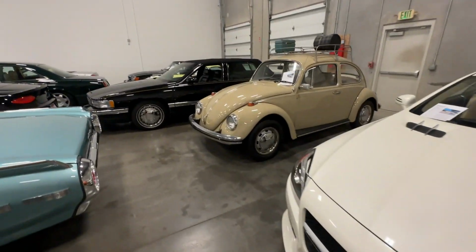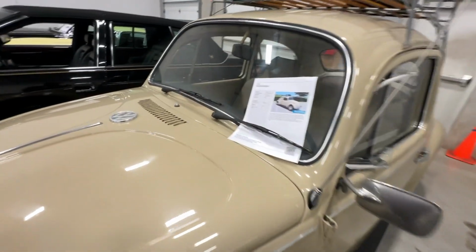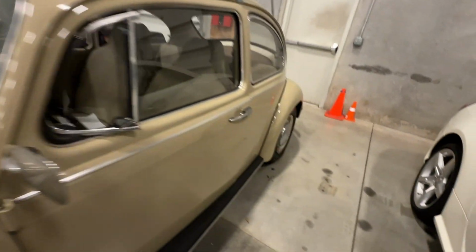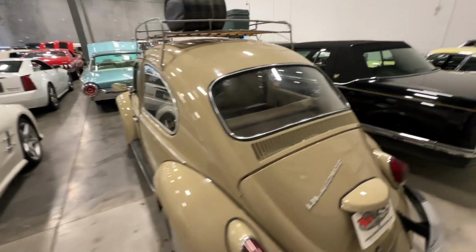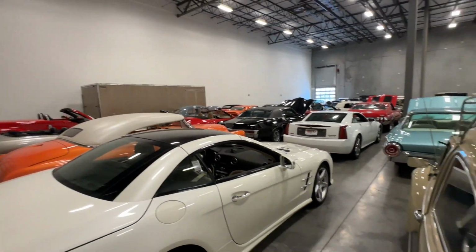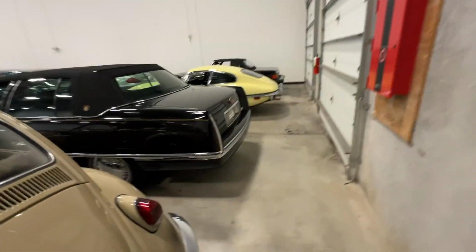Here's another Beetle over here. Mine's kind of that color, like 14 shades of that color. 21 grand. So you'll see the window in the back. See the difference in the window compared to that one over there. You can see the window right here, and you look at that one, and you see the oval window. So you can see the difference. And that one's probably a whole lot more collectible than this one.